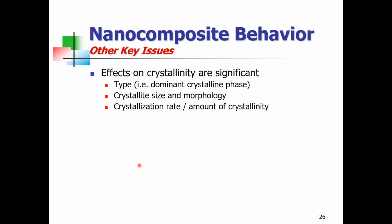By the way, if I go back to polyamide 6, one of the reasons that those materials work so well is because you changed the kind of crystals you were making, you even changed the crystal structure, and you changed the crystallinity. So everything changed in that system in terms of the microstructure, and it made a huge difference in performance. So the crystalline phase changed, the size of the crystallites changed, the shape of the crystallites changed, and the crystallization rate and the amount of crystallinity changed. So if you take advantage of this in a good way, you can really get some very nice property improvements.